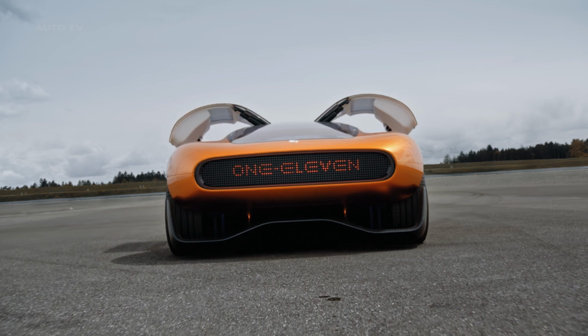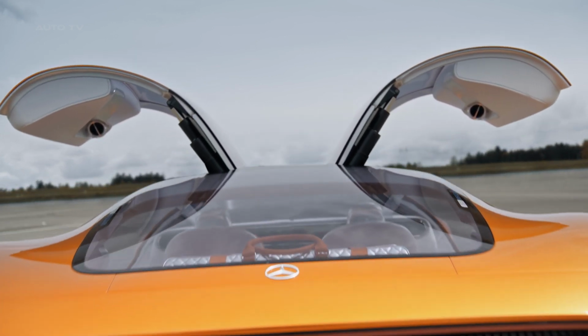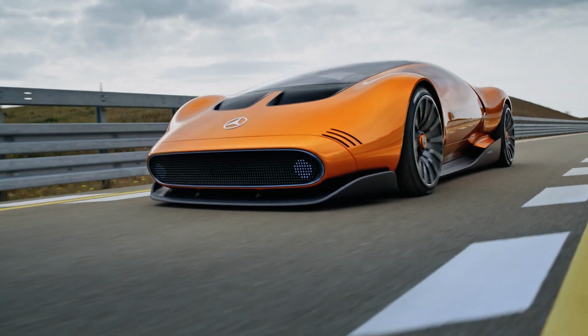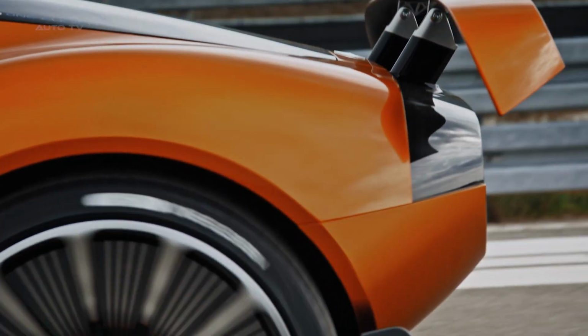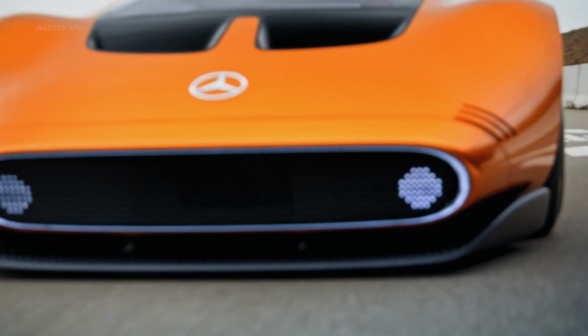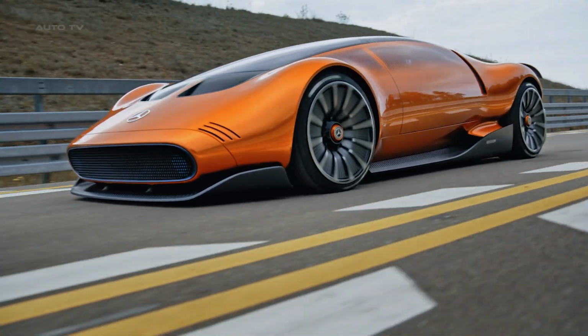The Vision One-Eleven was conceived at Mercedes-Benz's International Design Center in Carlsbad, California. While the original C111 was powered by diverse engines including a four-rotor rotary, a five-cylinder diesel, and a turbocharged V8, the Vision One-Eleven does not focus on powertrain technology, but rather on design and style. This marks the most significant departure from the original model.